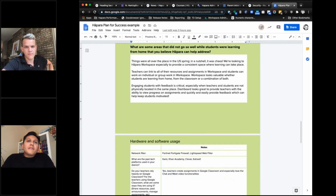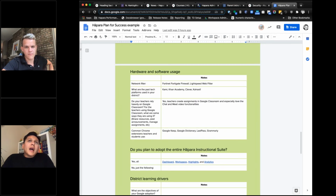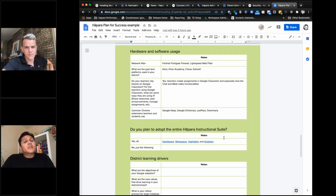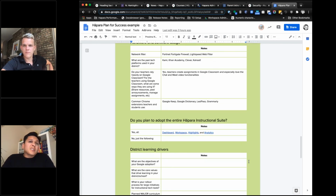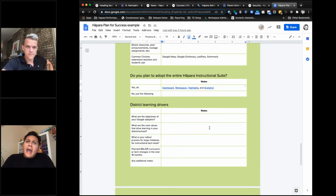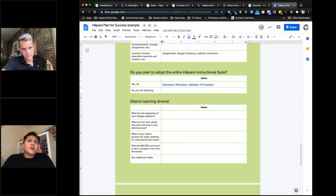And then we have just a piece on hardware and software usage, just so we have an understanding about the technology that's in use in the district. We want to ensure that Hapara plays nicely with all of these pieces, which it does. And we ask about what you're interested in using, the full suite, whether it's something more specific, and just some information around district learning drivers.